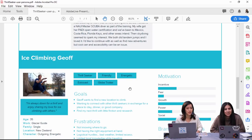Raphael is asking, what were the main insights you found and did you find any patterns in the research? The main pattern or insight that I found was not sharing specific location. Originally I was thinking we can have a map with little tabs of where these adventures are. But the research discovery found that you don't really want to share those locations. So maybe just a general area and then you connect with the individual. Yeah. And then also, what else?